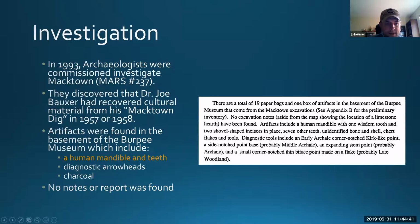All right. So fast forward to 1993, archaeologists were commissioned to investigate MacTown. They were looking for the original road from 1836, where European settlers had been there, where the town's named after, all that stuff. That report is Mars number 237. And in that report, there's a previous archaeology section. And in that section, they read about the 1950s. So they went looking to see who did it, from where, and where the material is and what they found.